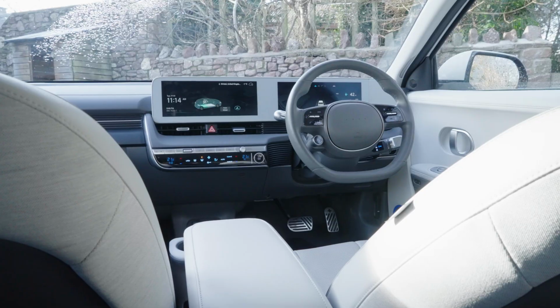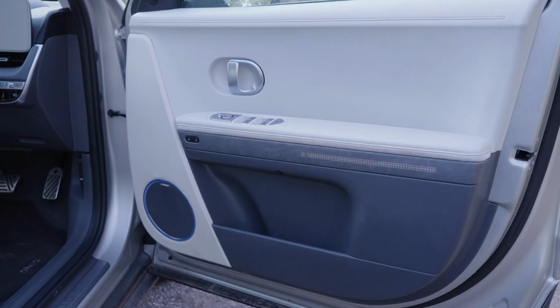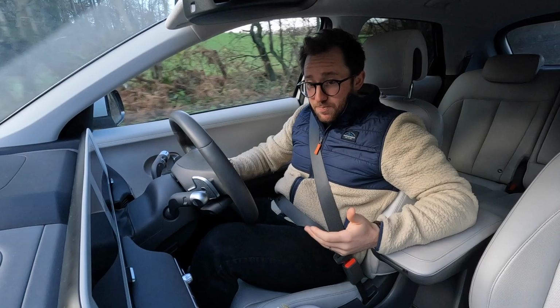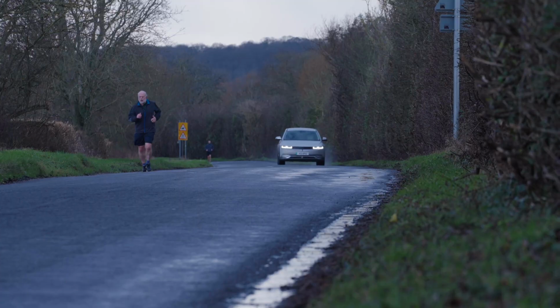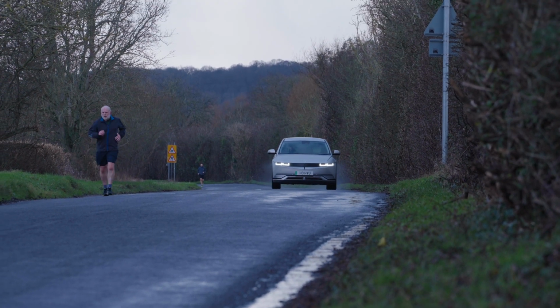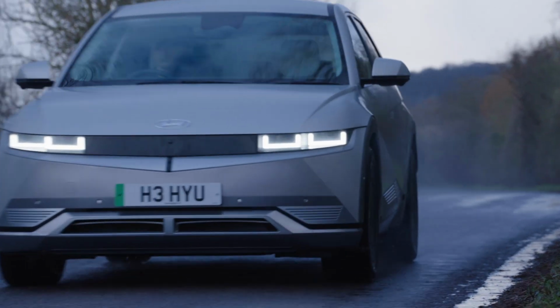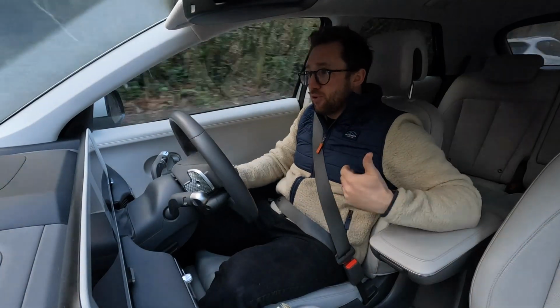The design language comes into here as well. The futuristicness carries on in here. The materials are very nice. They feel far more expensive than nearly said Hyundai, than Hyundai would suggest. Hyundai are the third largest manufacturer now in the world, and you can really see that they're bringing their game on.